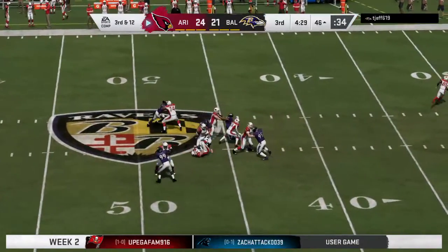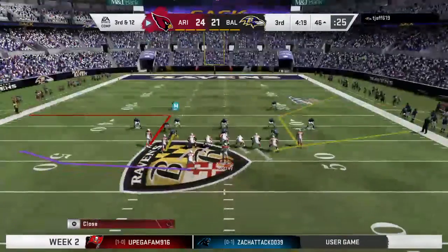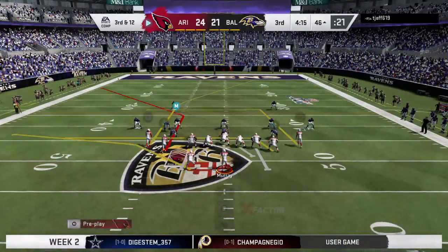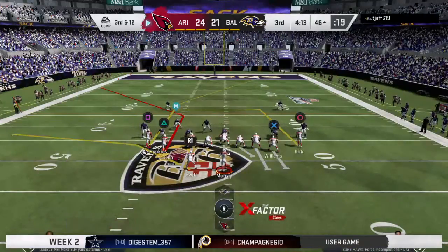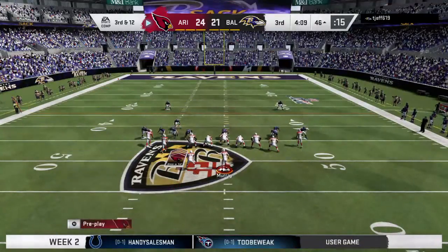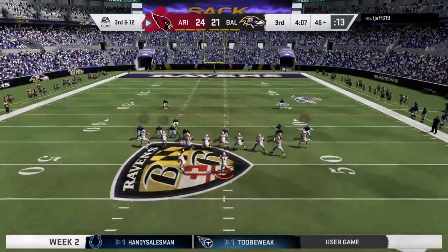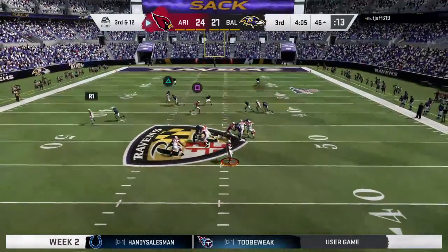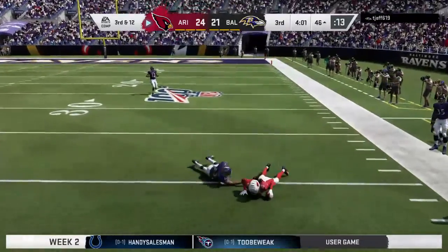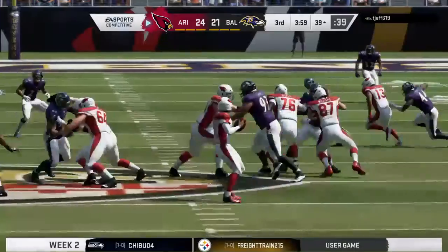Well, they go play fake. The problem is nobody was faked out. And when no one's faked out, what's the end result? Quarterback gets hit. Check. Throwing is Murray on third down. He finds Hopkins, complete. And he'll go down to the ground at the 39.